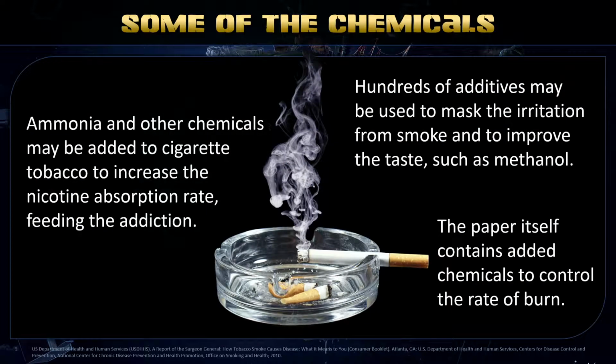So first of all, ammonia. Ammonia helps nicotine be absorbed quicker. So therefore, cigarettes have ammonia in them. There are hundreds of different additives that also change the flavor of the smoke, something like methanol. People think, oh, that tastes pretty good in a cigarette, but it's added in. And last but not least, the paper itself is treated in order to slow the burn down of a cigarette.